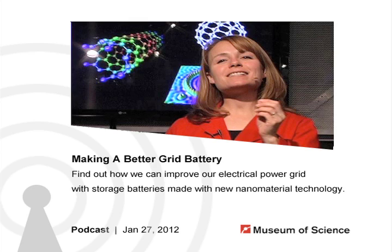Right, so we're talking about cheaper, which was one of the big problems with making these storage batteries, and then also the increased surface area. That's also another added bonus, being able to charge and discharge quickly. So how good is this battery going to be? How long is it going to be able to last?